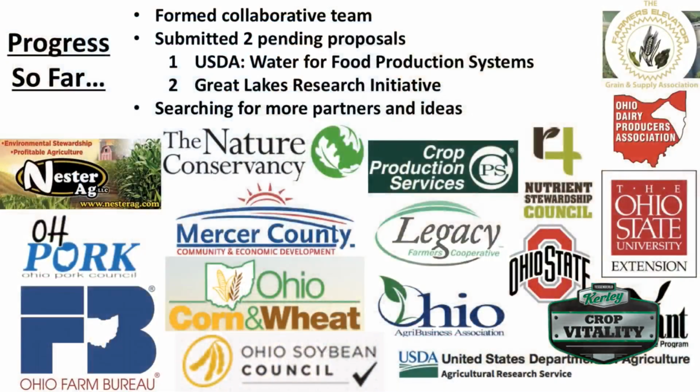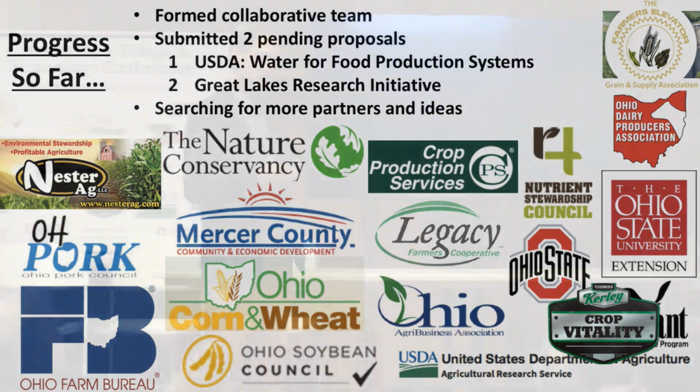So far, we've formed a strong collaborative team, and you can see some of the members of this team, their logos on this slide right here. And with this team, we've submitted 2 pending proposals. One of those is to the USDA. They have a program called Water for Food Production Systems. We submitted to them last August, and it's still pending.